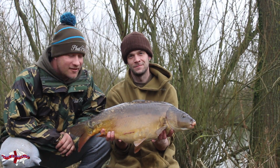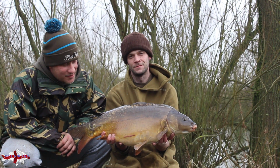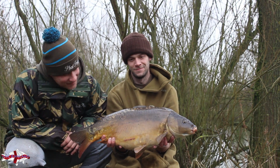We'll weigh her up now, but it's still raining a little bit, so we'll hurry up with this and get the camera in the dry. But yeah, well done son, we're off the mark, off the barrow, top bombing.